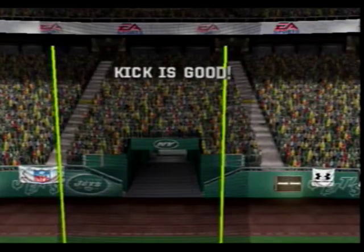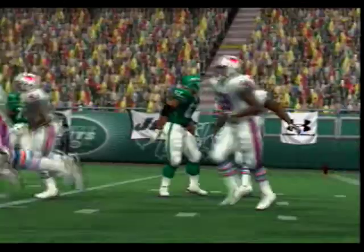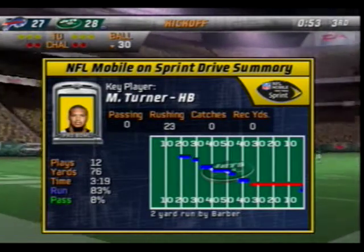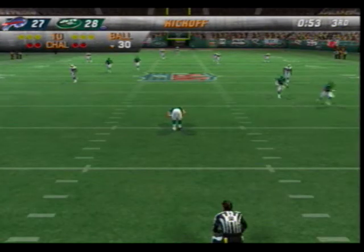The point after is good. Just what they wanted to do, take a lot of time off the clock, cap it off with a touchdown. They put out a great effort, controlling the line of scrimmage and getting some big plays that move the sticks. You want to keep seeing those sticks moving if you're on offense. Stick stopping is usually a bad thing.